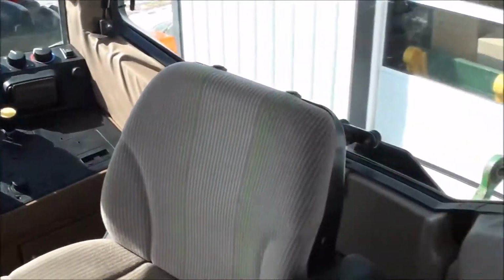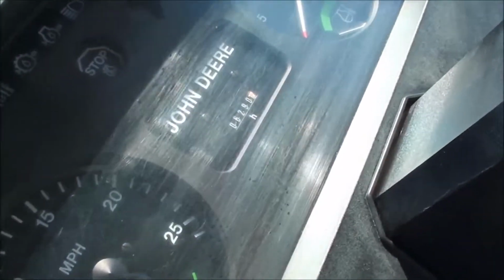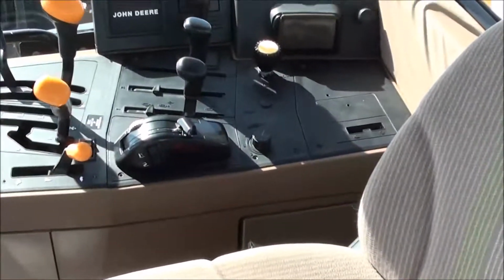Inside the cab, tractor is nice and clean. It's obviously not perfect in here. It is a used tractor with 6,269 hours on it currently. However, it's nice for the age of the tractor.